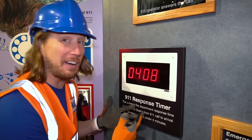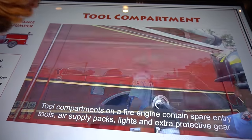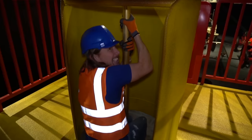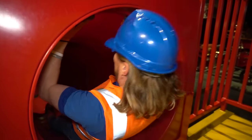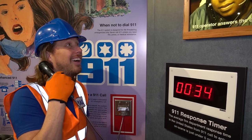Must be really cool to be a firefighter. Good job, firefighters. What an amazing day we've had today here at the Fire Museum in North Charleston, South Carolina. It's been great. We've been learning about all different kinds of fire engines, fire trucks, and all of the tools that firemen use, and all the parts of a fire truck. We even got to slide down a fireman's pole. That was awesome. And not to mention the slide. That was great too. We learned about fire safety, and about dialing 911, and when not to dial 911.